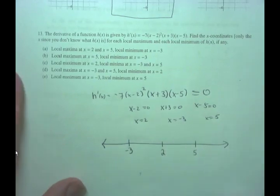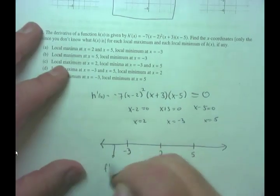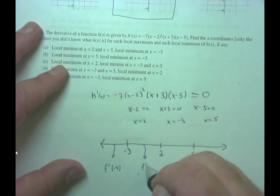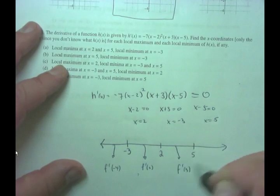2, and then 5. We're going to do test values. F prime, pick a number between negative infinity and negative 3. I choose negative 4. A number between negative 3 and 2, I pick 0. Pick a number between 2 and 5, I choose 3. And bigger than 5, I choose 6.